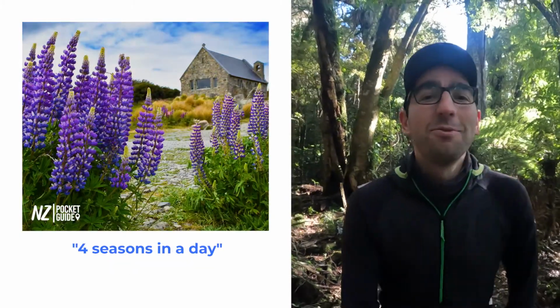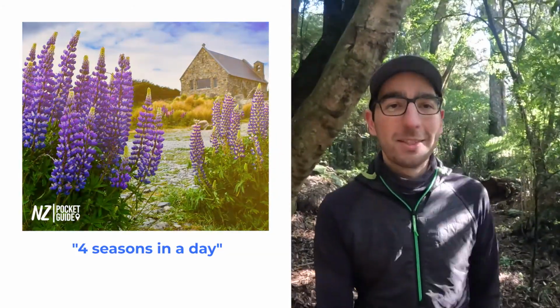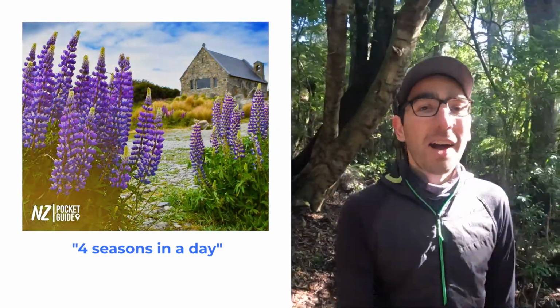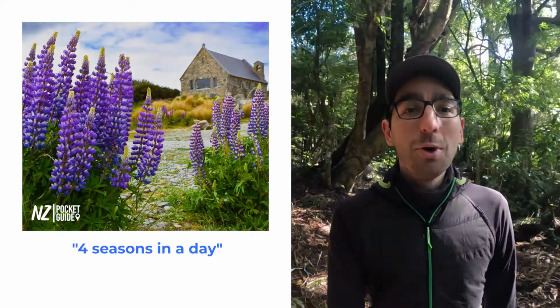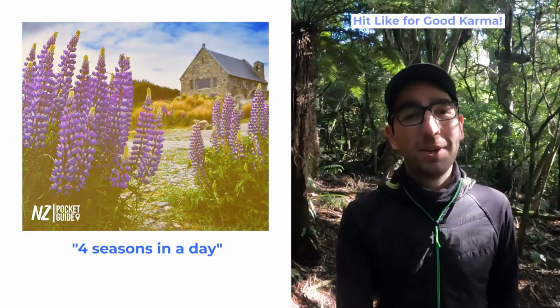Alright, so let's address these 4 seasons in one day, that you probably already heard about New Zealand. In New Zealand, we definitely have extremely changeable weather due to all the currents and weather patterns that are brought by both the Tasman Sea and the Pacific Ocean.